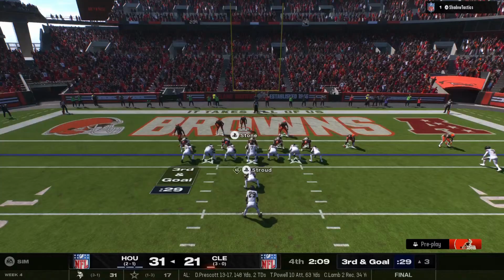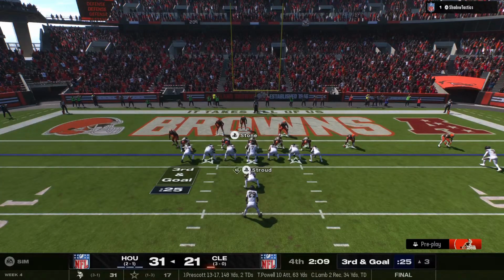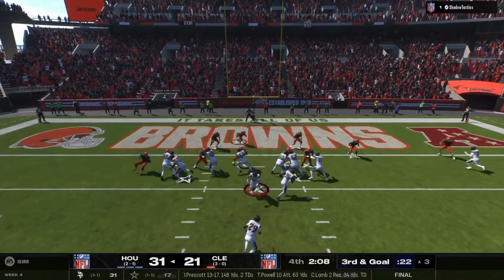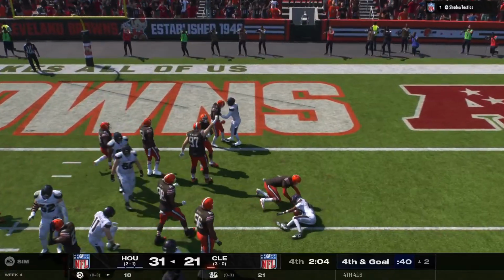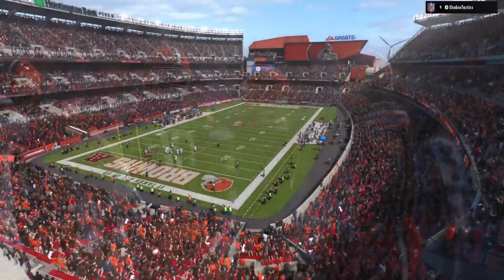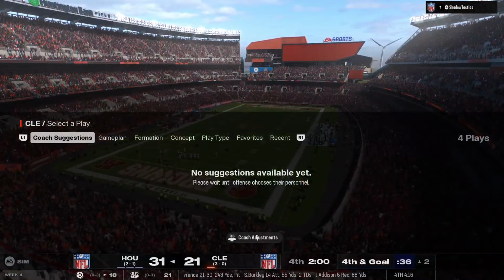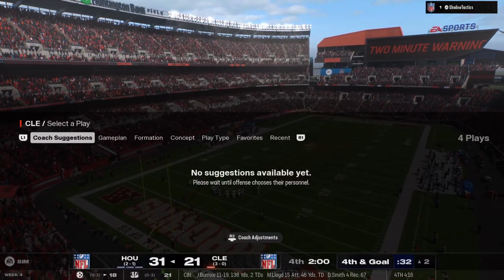It's 3rd down. They'll try to run this one in. And he'll be taken down as the clock ticks towards 2 minutes to play. So, 2 minutes to play here in the second half. Greg and I back on EA Sports after this.